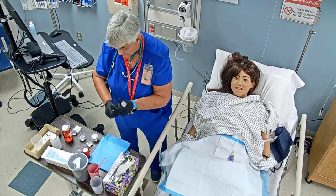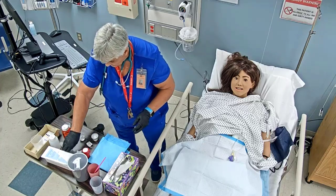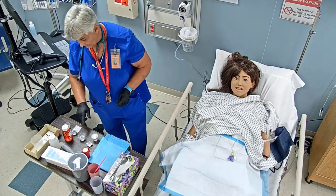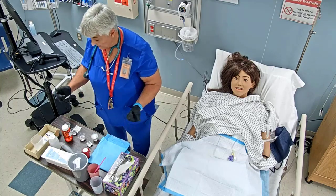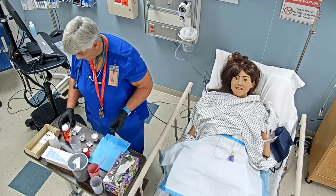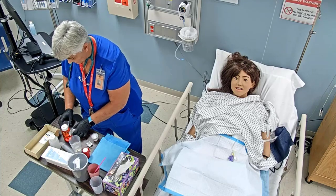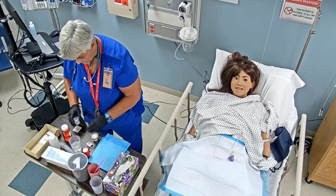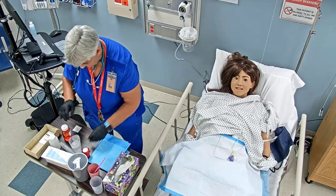So we flushed with 15. We had 30, 15, 15, and 15, so 90 is what we had for our total for our I's and O's, because this patient is currently on fluid restriction based on the doctor only wanting 15 given before, okay?